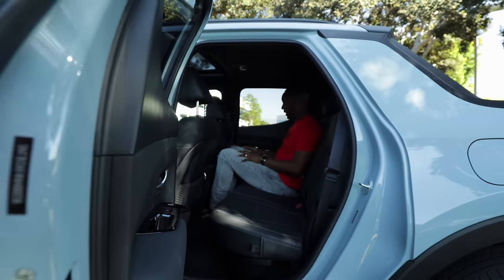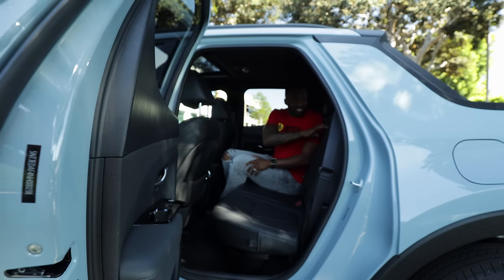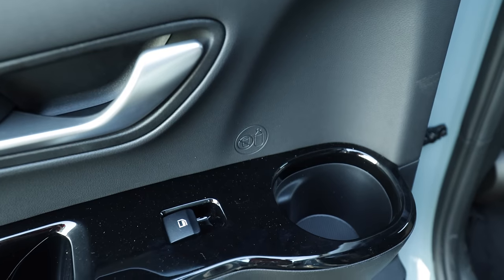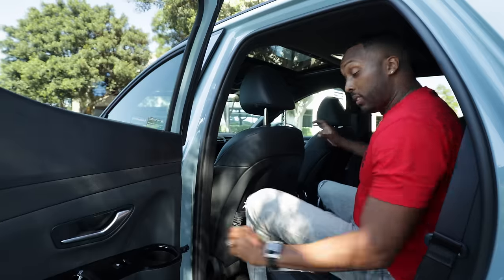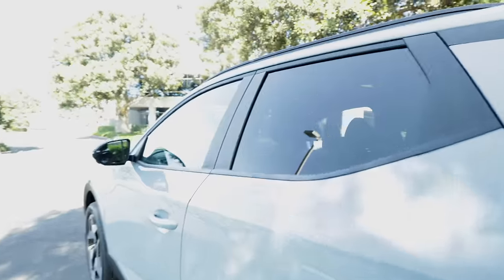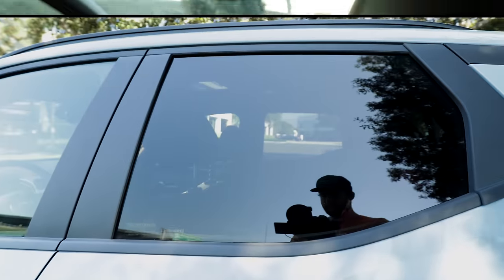Oh, and one other thing to show you. There's no center console to fold down. You know why? Because the cup holders are right here. And as you can see, no fountain drinks, only bottles. So if you do put a fountain drink in there, oh no, my Slurpee's everywhere.